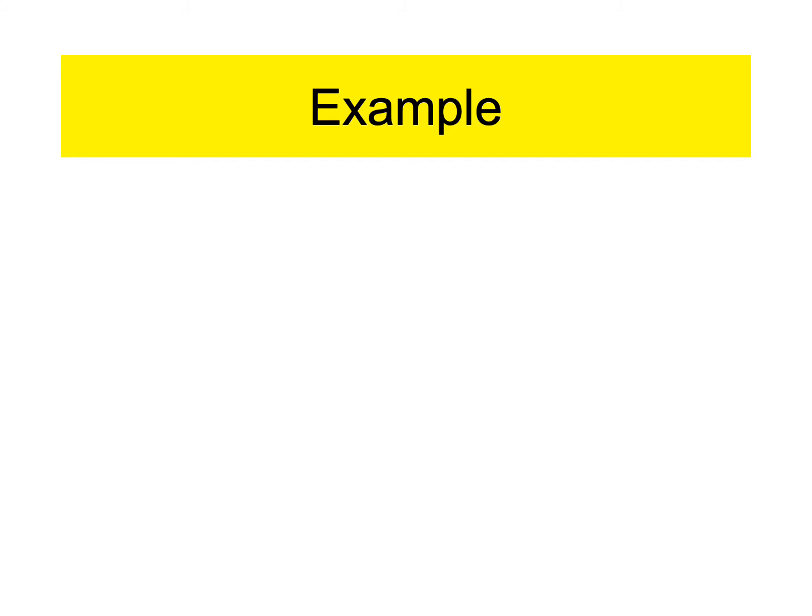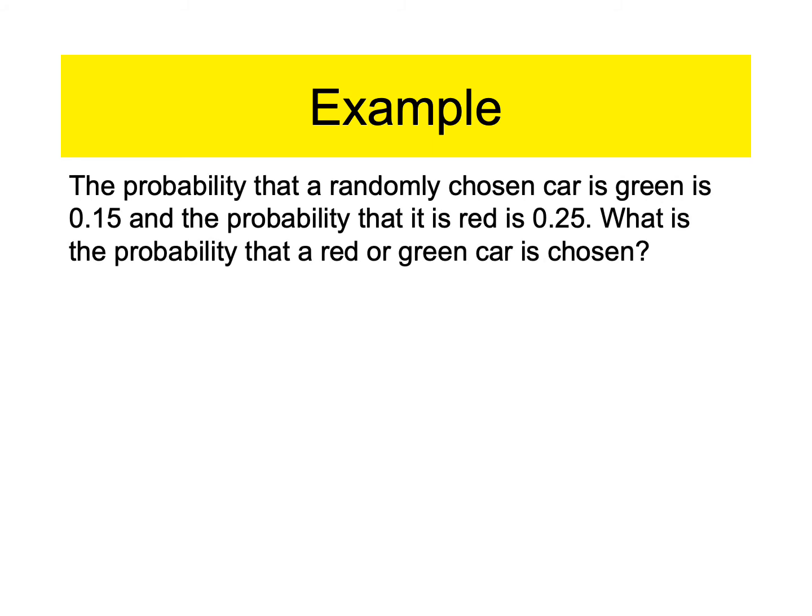Let's do another example. So this one is going to be wordy, no picture. It looks complicated, ends up being pretty simple. So let's say we're choosing a car at random. The probability that a randomly chosen car is green is apparently 0.15. Now, they chose not to write that as a fraction. They chose to write that as a decimal. They could have also written it as a percent if they wanted to. So that's 15%, by the way, 0.15. And the probability that the car is red is 0.25 or 25%.